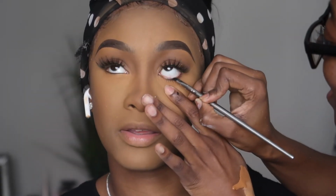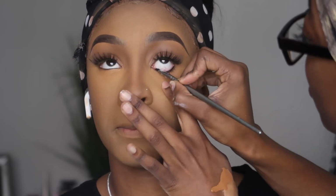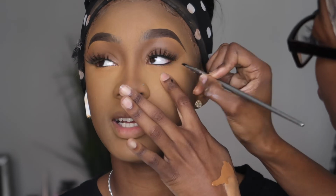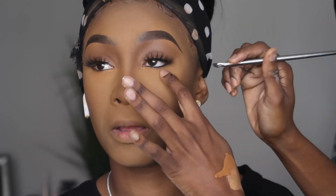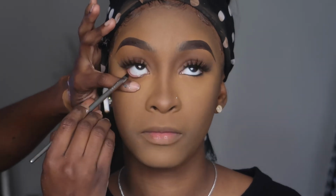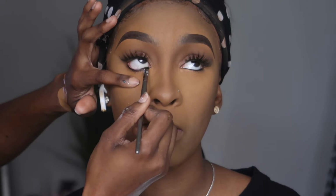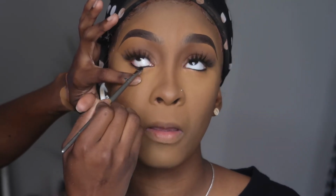Alright, so I'm using some black liner and my brush to tight line her waterline. And I want to make sure the liner is directly on her waterline because I don't want it to be super thick. We're going for a natural light look. So be very careful. You want to take it all the way across.